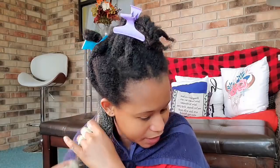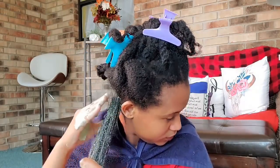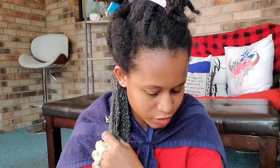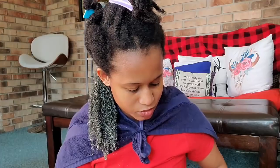So I'm just going to take my time and keep applying it to my scalp and my hair. This section is pretty good right now. Let me just add a little bit more.